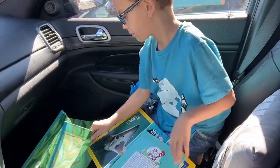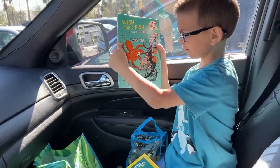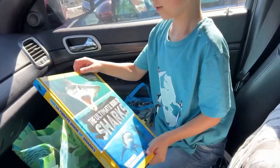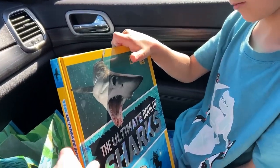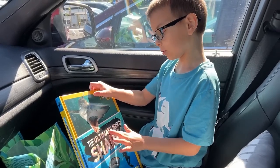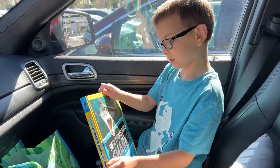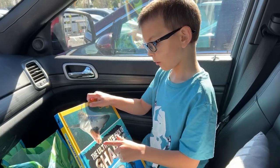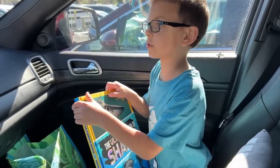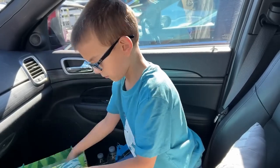It is fun. We read that. Yep. Has some fun facts about sharks. And we have a Wish for a Fish with Dr. Seuss about all the sea creatures. That's one of my favorites. And then we have a shark book. Read this one, but this one's intense. It's the ultimate book of sharks. As you can tell, we're really into sharks today. The ultimate book of sharks. That's right. And this is a Nat Geo book, and it's going to go in to support our research. And what else you got beside you there?